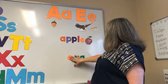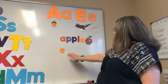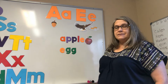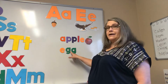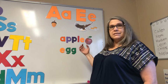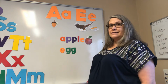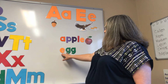Now here is another word. It starts with the short sound of E, which is E. So that's going to say E. And then here we have two letters together. And do you remember what letters that is? It's the letter G, but it makes the sound G. And now do we say G, G? Nope. When two letters are together like that, we just say it G. So here we go. Egg. Egg. Do you know what it is yet? Let's keep going for those who don't.